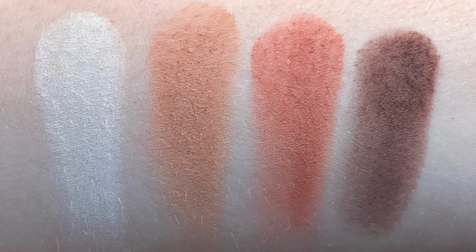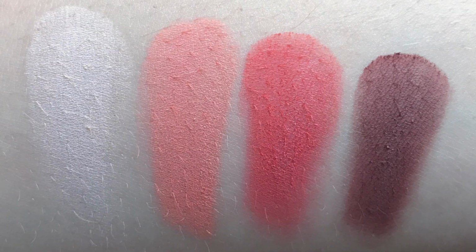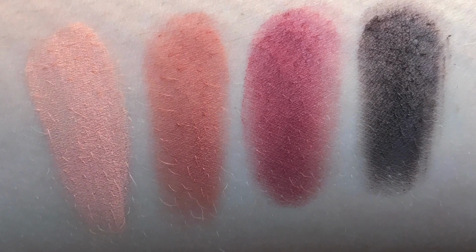For the first row, we have Peach Meringue, Peach Tea, Peach Cobbler, and Peach Tart. Second row, Peach Butter, Just Peachy, Peach Punch, Just Ripe. And then the very last row, we have Peaches and Cream, Fresh Picked, Peach Sangria, which is the one that I don't think is a matte shade at all, and then Chocolate Dipped.